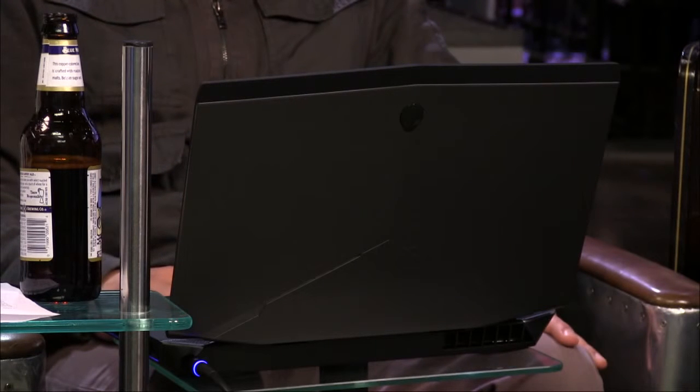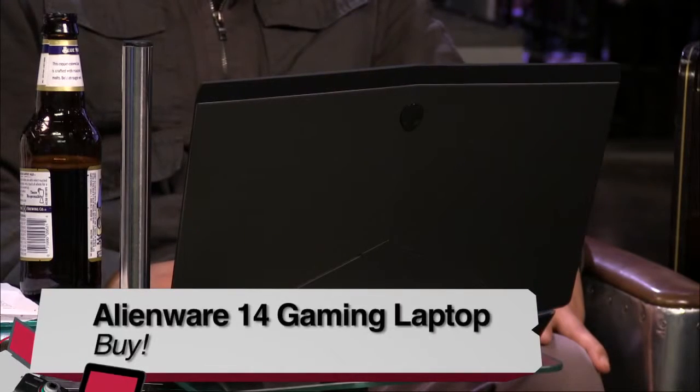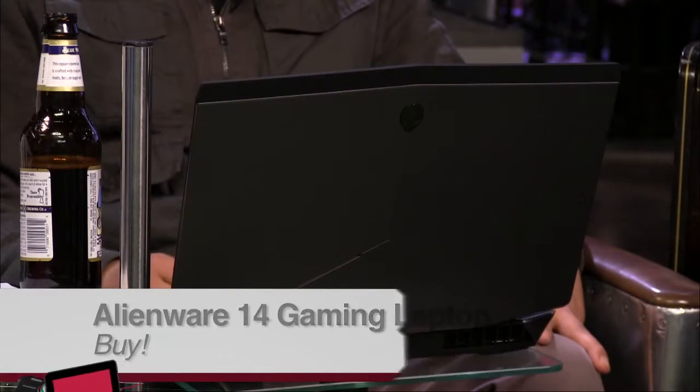In the end, just based on its price alone and the amenities that it provides, I'd give it a buy. A buy on the Alienware from Radford Castro, our Director of Engineering.